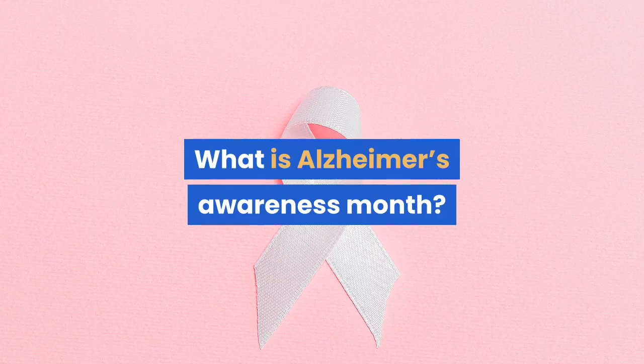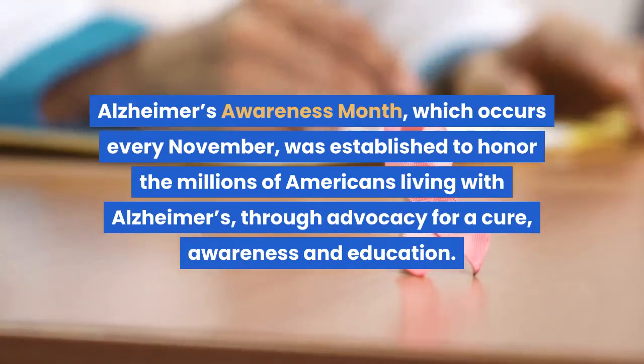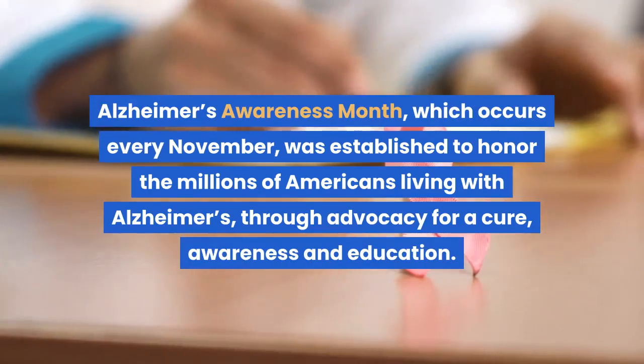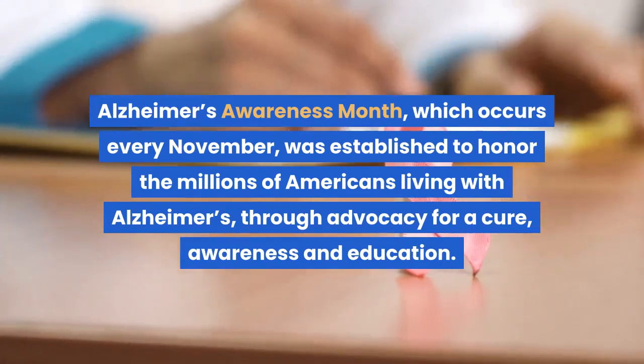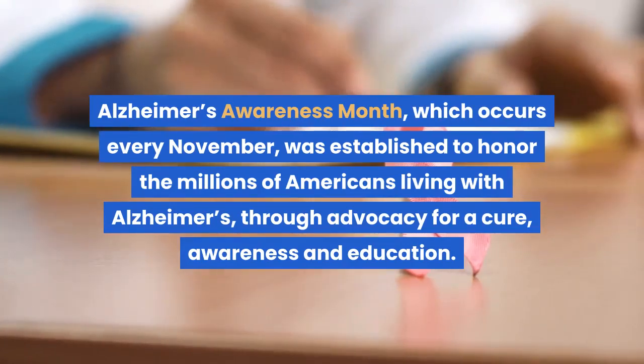What is Alzheimer's Awareness Month? Alzheimer's Awareness Month, which occurs every November, was established to honor the millions of Americans living with Alzheimer's, through advocacy for a cure, awareness and education.